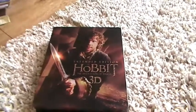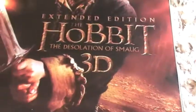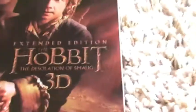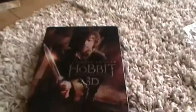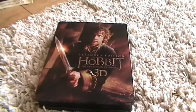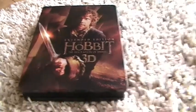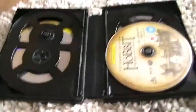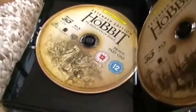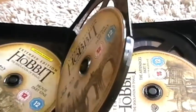The Hobbit Extended Edition with the annoying massive 3D, especially when 3D is not that big a deal anymore and it's kind of a bit shit. They still put big 3Ds, and this is the jumbo version. Steelbook, there we go. Smaug on the back, brilliant character, and Bilbo on the front, not as nice looking, I think, as the first version, which had a blue background, which I've got. And then we open this one up. I'm not a fan of jumbos, but they put so many discs in it, what can you do? There are two discs of 3D, but only one disc on Blu-ray of the extended film, which has an extra 25 minutes to it.